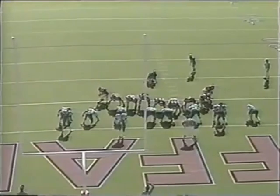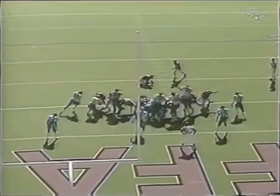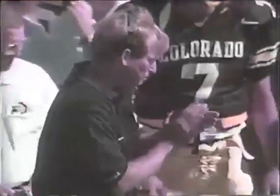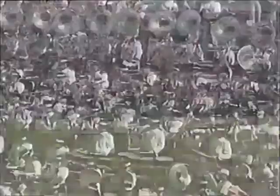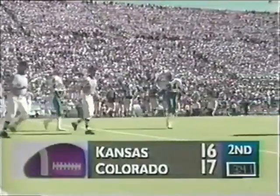This will be an attempt of just 19 yards. Boscarician, 7 of 9 field goals this year. This one is up, and it is true. And Colorado has regained the lead, but it's just a one-point lead for the Buffaloes. Timeout here in Boulder. 3:41 to go till halftime.